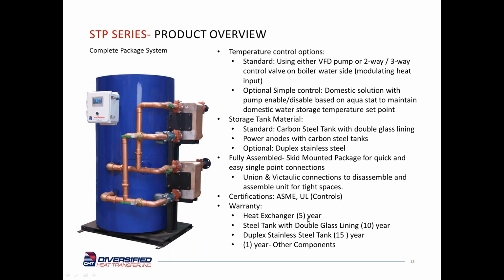The heat exchangers carry a 5-year warranty. The double glass line tank has a 10-year warranty, and the duplex stainless steel has a 15-year warranty. All other components have a 1-year warranty.